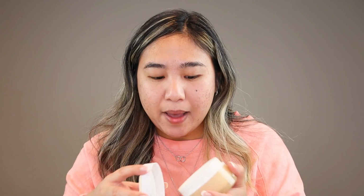The scent from this one is like an orangey tangerine smell. I really like the smell of this one, but like I said, I also really liked the Pharmacy one that I had before this one. This one's just cheaper. This one's $15, whereas that one, I had the mini size and I think that was $18. Both are really good, but this one is more affordable.